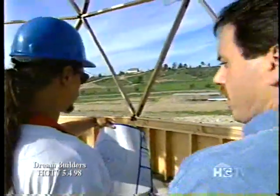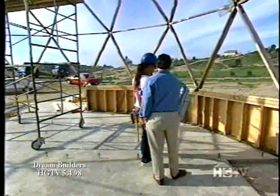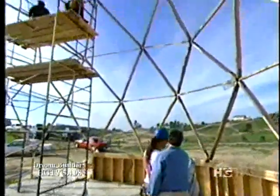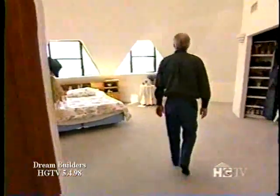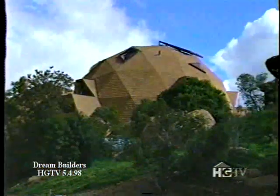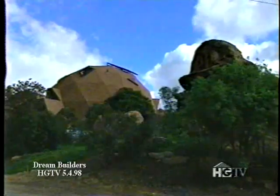We'll put the ledges in, then we can start with the T-blocking. Bob Singer, owner of Timberline Geodesics in Berkeley, California, says today's dome owners may surprise you. Our customers are a lot of times families or retired people. Today, these houses are built in factory-controlled environments with licensed architects and engineers, and they really have appealed to the mainstream. Timberline has dome homes in all 50 states and overseas.